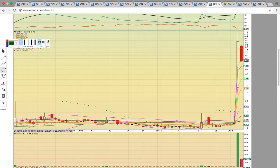And there's the risk of holding overnight when the stock's up multiple 100%, I think this was up 600 or 700%, then it is a gap down open the next day. And that's what happened here. Everybody who held got punished, and then the share price got pulled back. Now, keep an eye on it for a bounce play.